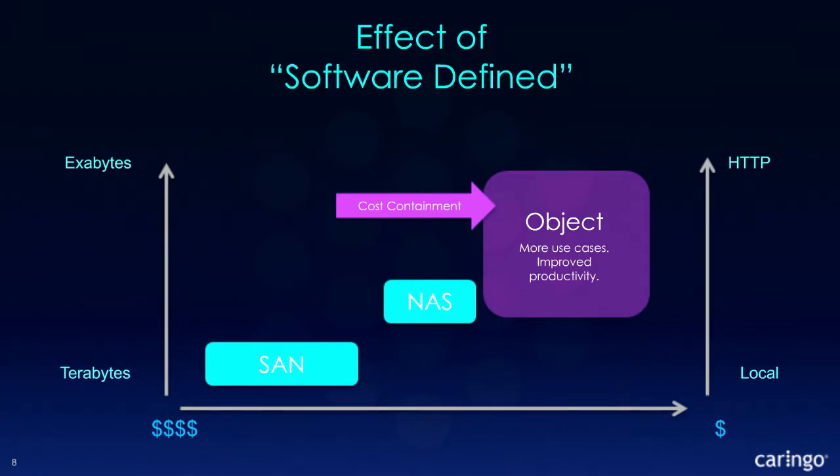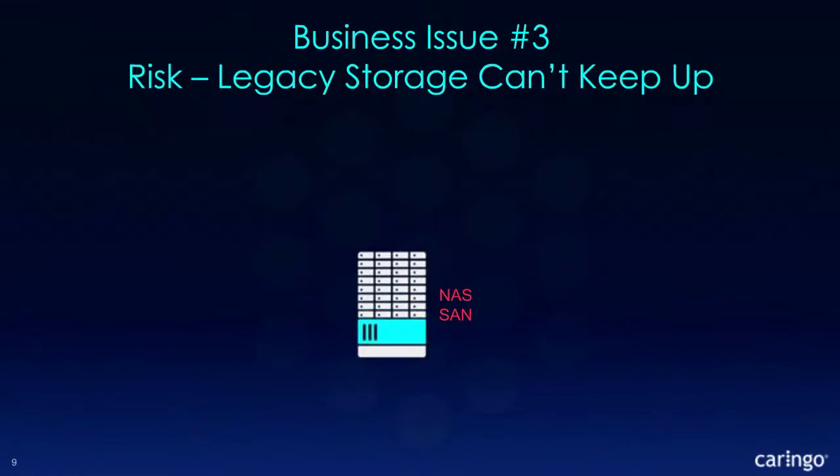That's an important point to drive home, that you can use object storage or software-defined storage on higher performance hardware and tune to a particular use case. We're also seeing improved productivity. So as we saw on the previous graph, the overall opportunity to use object in the data center is increasing, ultimately making your IT budget go a lot farther, while increasing business agility and overall productivity. Now, let's take a look at the third business issue, and that's risk.